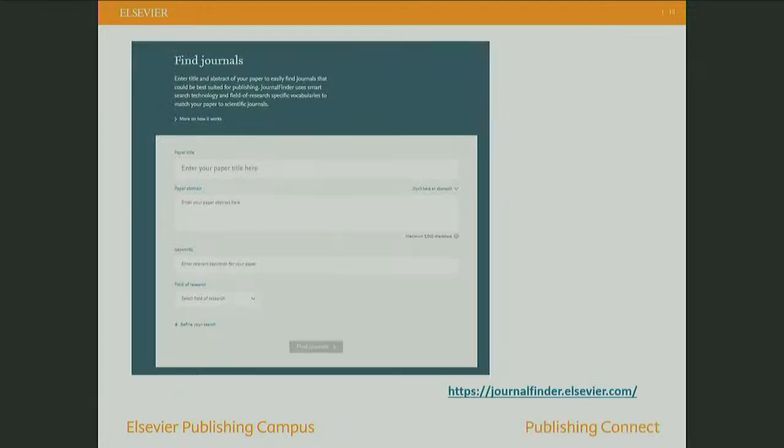So basically this is a little bit. And if you still are not sure which journal would be the best for your research, there are tools on the internet.